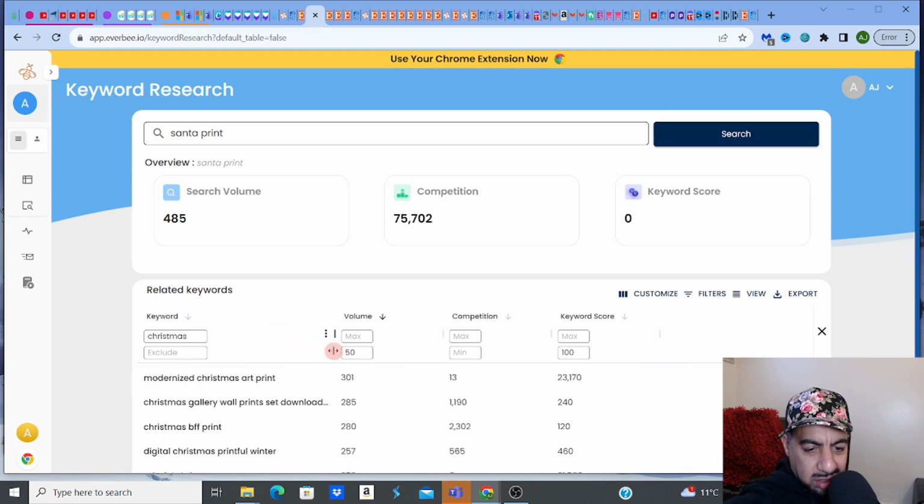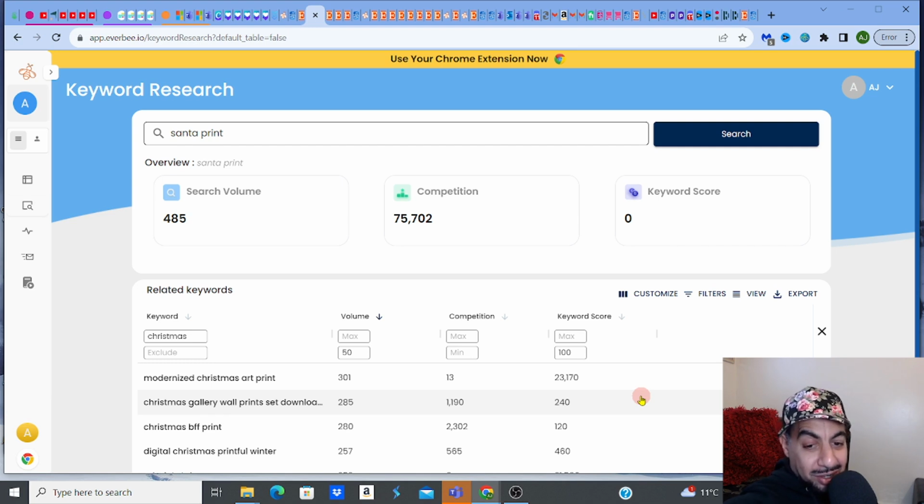Look, Christmas gallery wall print set download. And then just literally, this is how it works, like an investigation, guys. Honestly, it's so cool because you can find those in literally half an hour. You start finding some potential designs that you could do. But this is the process that you need to go through, guys.